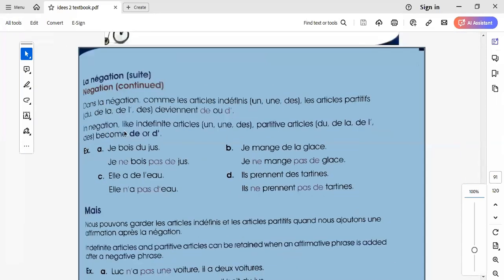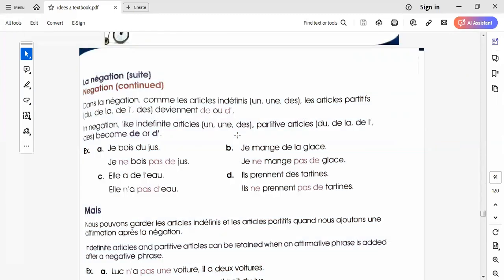Okay. In negation, indefinite articles un, une, des and partitive articles du, de la, and des become de or d'. So you have to be careful with this. Whenever we have indefinite and partitive articles in a negative sentence, they change into de or d' in negative form. Je bois du jus. Je ne bois pas de jus. So this du changes into de.